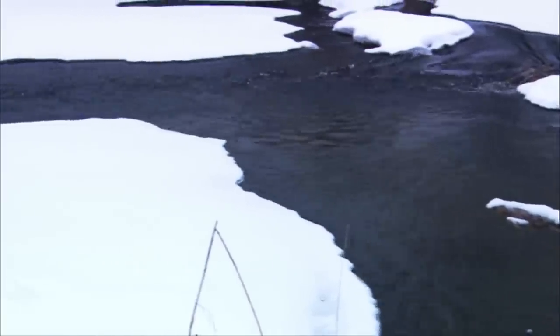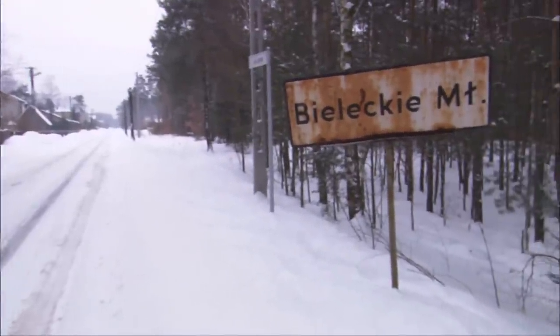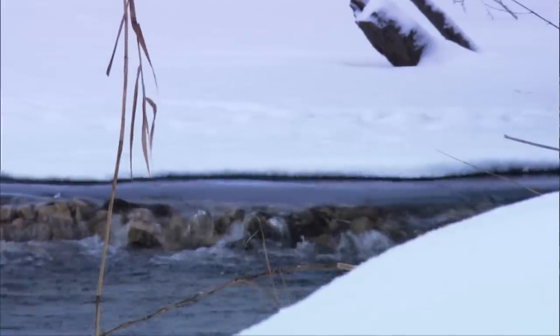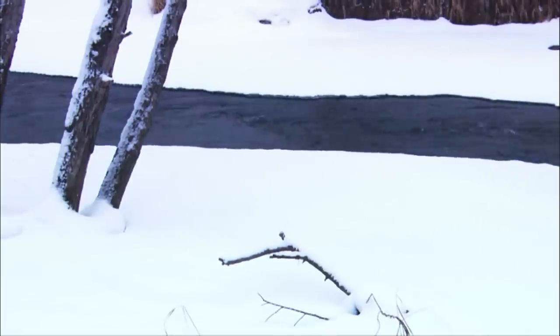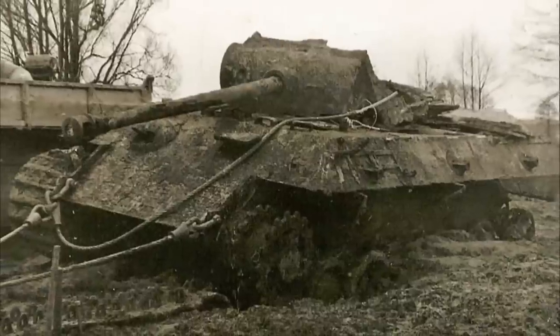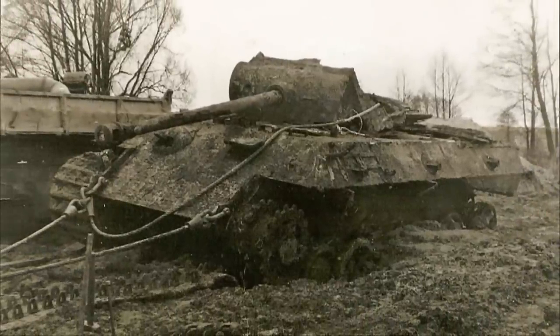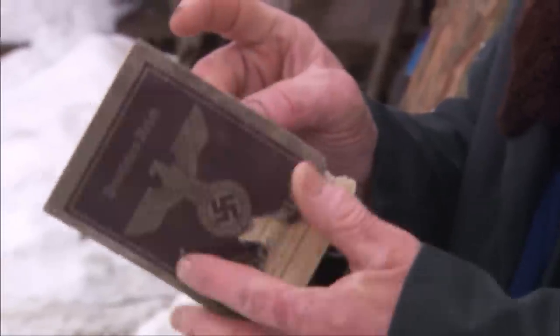The Black Nita River flows past the Polish village of Bielecki Mills. Jacques' Panther spent over 40 years submerged beneath these waters. Henrik Grolitz was there that day in 1990 when the broken Panther was dragged out of the river. Edvard Tuchinski was a terrified 16-year-old witness the day the tank was destroyed. Both men can now open a window on the final moments of Jacques Littlefield's Panther.